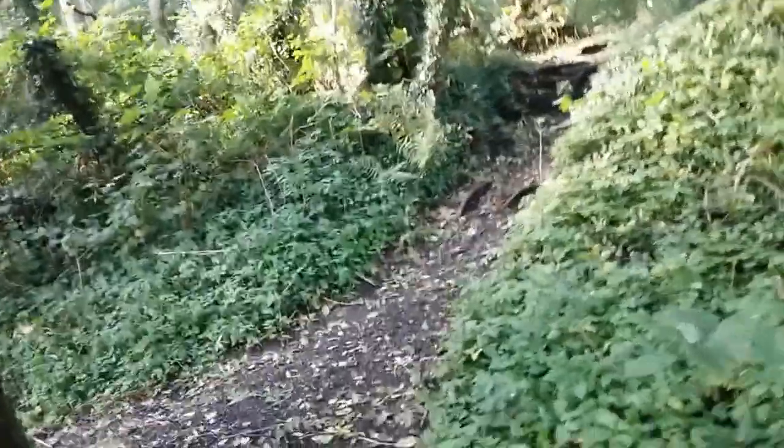And now we shall head back along the footpath and up the bank and back onto the cycle track. Just up along here, where this formerly used to be the old railway line. Here we go.